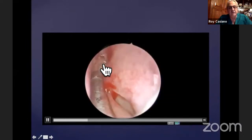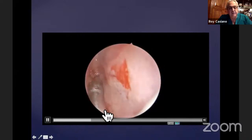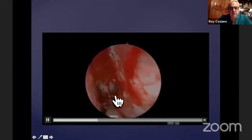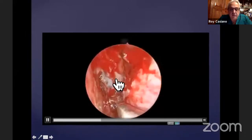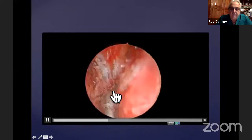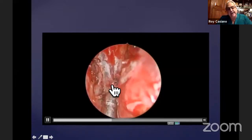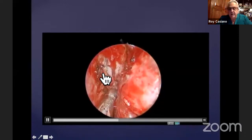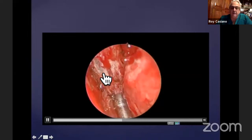You can do this starting at the septal angle, anterior to the attachment of the middle turbinate, and then work your way from front to back to expose the artery, and you'll see the little trench right here. This is the trench, and this is the artery right here, re-entering, okay? Once you identify that, anything anterior to that artery is fair game. You can start drilling this whole area, and you'll enter that central core of the frontal sinus.